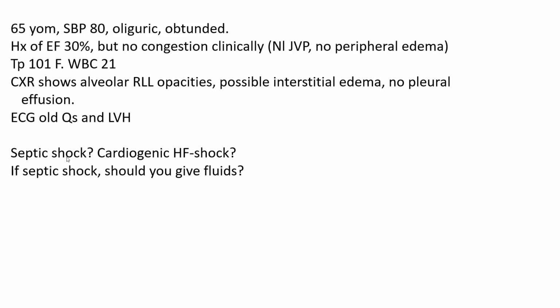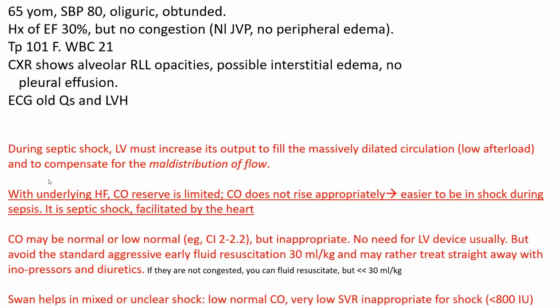So does this patient have septic shock, or does he have cardiogenic, chronic heart failure shock? If it is septic shock, should you give fluids? So here's my take on this. I think he has septic shock. He's not congested. He has fever, a high white count. Although he has an underlying chronic low EF, he's presenting with septic shock, maybe from pneumonia. Now, if it is septic shock, should you give fluids? So here is my answer to this.